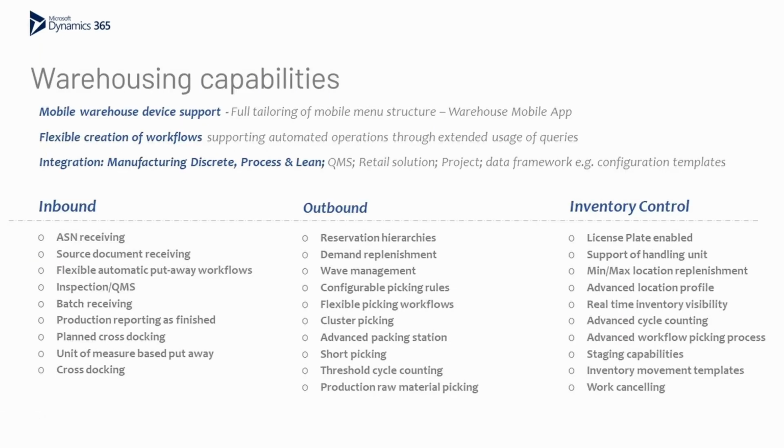The warehouse management module lets you manage warehouse processes in manufacturing, distribution, and retail companies. This module has a wide range of features to support the warehousing facilities. Warehouse management is fully integrated with other business processes such as procurement, inventory, transportation, manufacturing, quality control, transfers, sales, and returns. Here are some of the key features and functionalities available in advanced warehouse management of Dynamics 365 Finance and Operations. Broadly, it encompasses inbound operations, outbound operations, and inventory control.